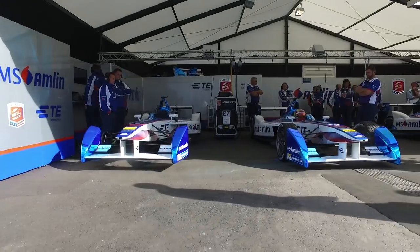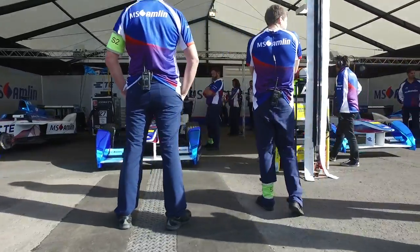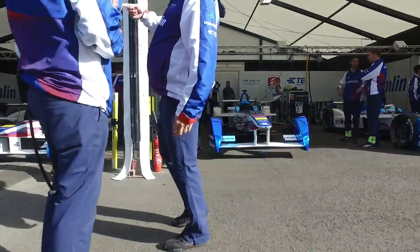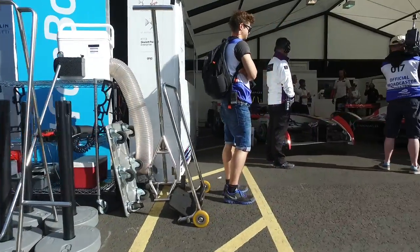Good morning from Battersea. It is race day and my first drive day. Thankfully, it's dry. First time in a Formula E car, the last thing we want is for me to go on track, spin it and bin it. Not a good time, but amazingly, it's been raining in England for two weeks, and today is a beautiful summer's day in London. You couldn't have written it.